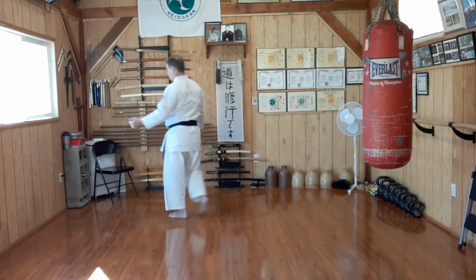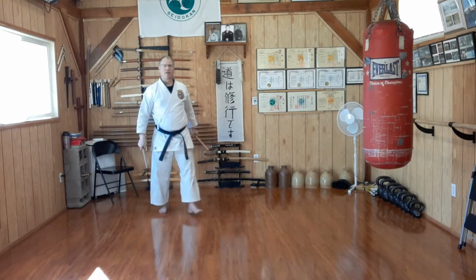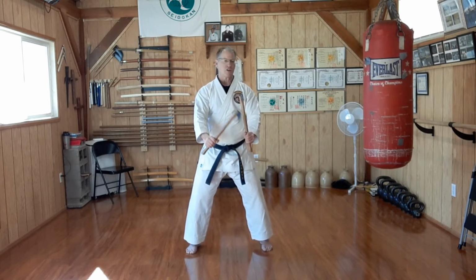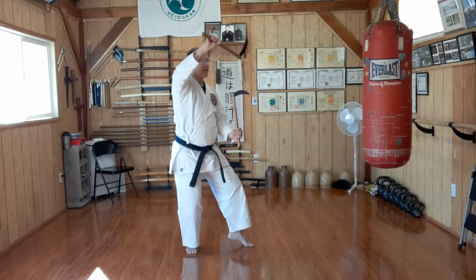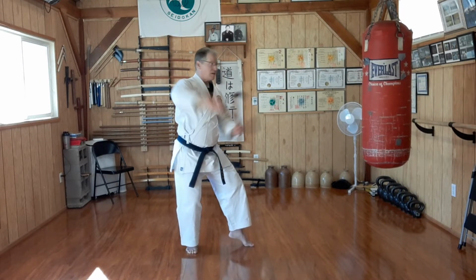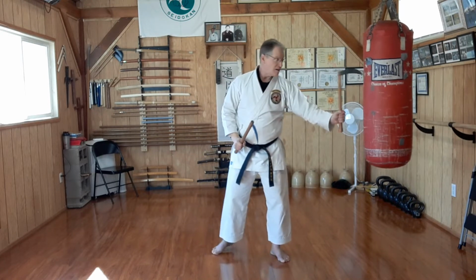We also see this in our kama form, much later in our sequence of kata. From our yoi or ready position, the right hand slightly comes down, pulls and blocks up, which would be cutting against a staff, a bow, or a sword, as the left strikes forward.